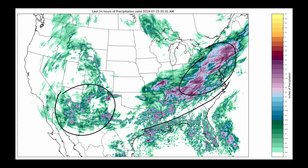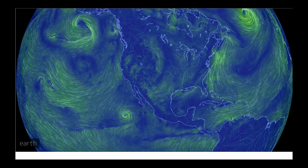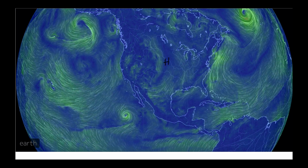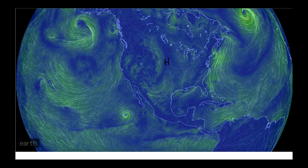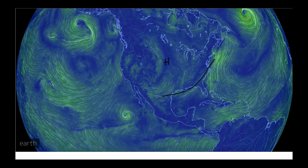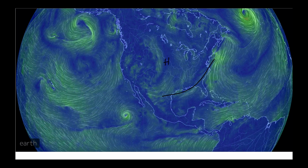Okay, so given that that's what we've got, where are we going in the near term? Certainly over the next 24 to 48 hours, higher atmospheric pressure will dominate here in the central part of the United States, and the main frontal boundary draped right in through this area will be our kind of hot spot for watching for showers and thunderstorms.